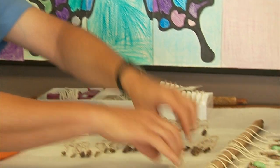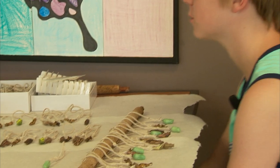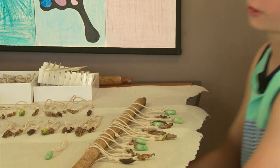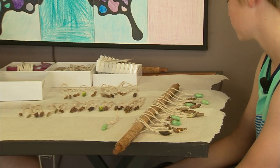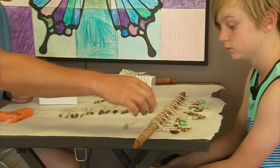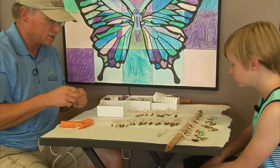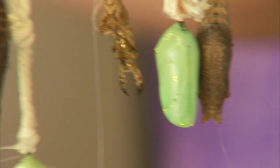Okay, so why is this made out of corkscrew? Well, that keeps the string from sliding left or right on it. Keeps it in place. And it's also so it doesn't make too much friction. When the butterfly emerges, he starts to kind of squirm around a little bit, and you don't want the string to work its way off of the rod, so it kind of helps keep it in place. So the bumpy thing? Yeah, kind of rough like that.